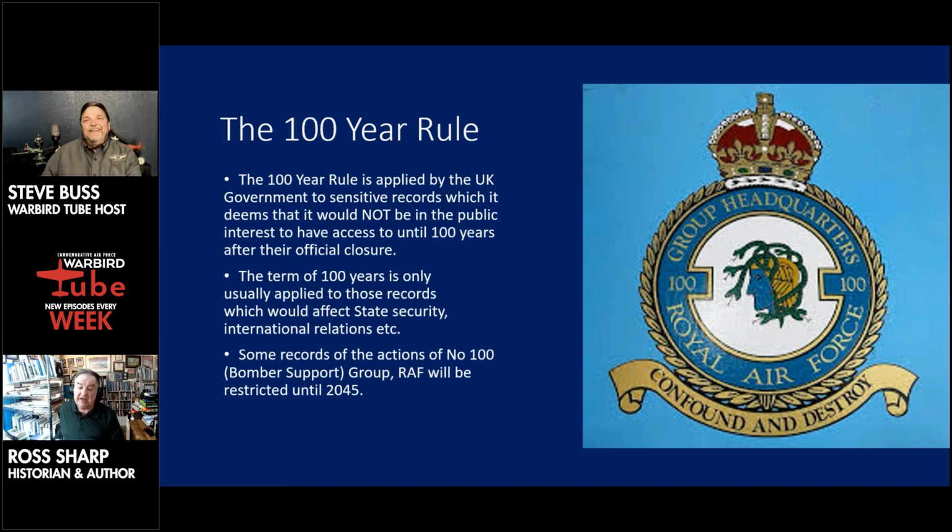By the way, you can see just off to the right there, excuse me one second, there, I turn the fan off, the seal of 100 Group. It has the head of Medusa with the snakes biting away, and she's a Gorgon, so she could turn everybody to stone. And the motto is "Confound and Destroy." And they did just that.